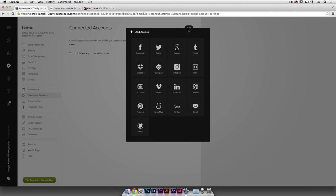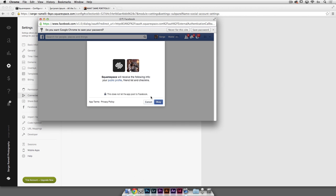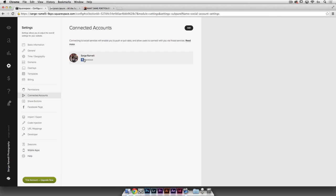So if I want to connect my, you know, you can connect your Facebook, your Twitter. So I'm going to connect my Facebook account, for example. So all you have to say is okay, and Squarespace would like to post to Facebook for you. Not now. And voila. So I've connected my Facebook account to it.